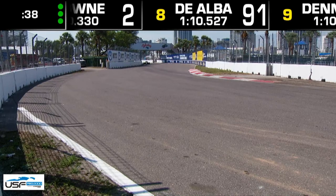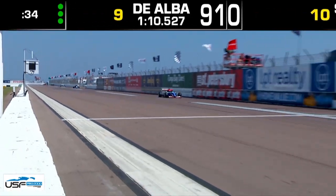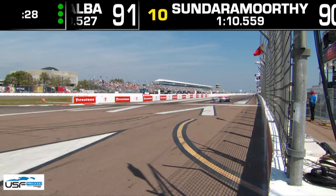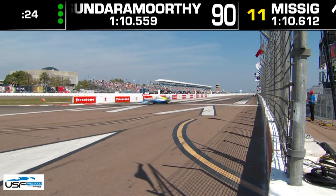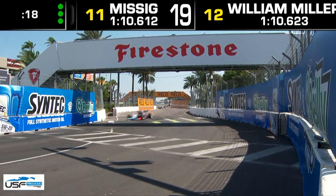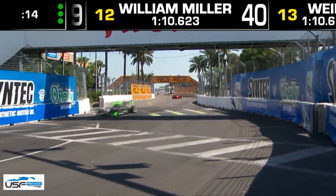Under a minute remaining now in this qualifying session. Don't forget that the timing line is not at the start-finish line for qualifying. It is prior to the entrance to pit lane. So we'll watch and make sure that they do not take the checkered flag too soon, and they're able to start one more late lap. 23 seconds remain on the clock. So a number of drivers, these guys you're seeing coming through turn number one, will not get back. This will be the final lap for them.